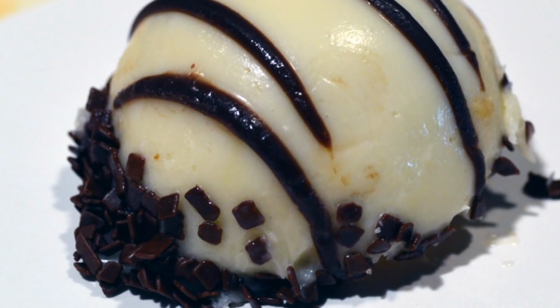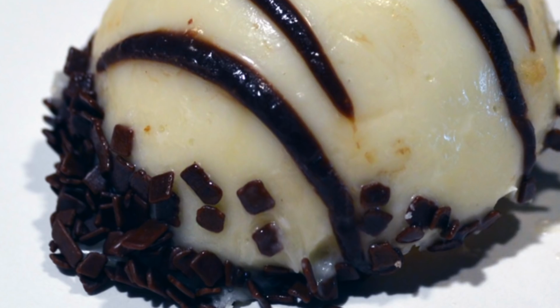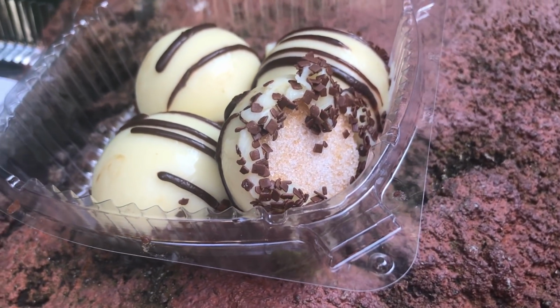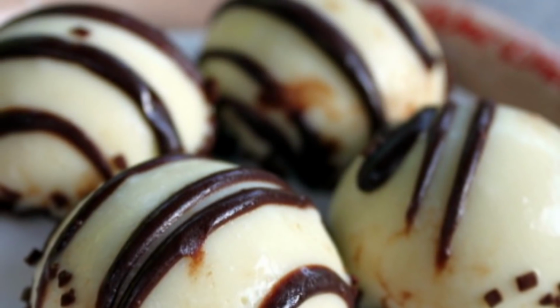Those zebra domes, which are famous at Boma, which is a table service buffet restaurant, are also available at the Mara, and very few people actually know that. You can find them in the refrigerated cases at the Mara, so you don't have to book a reservation at Boma to get your zebra domes.